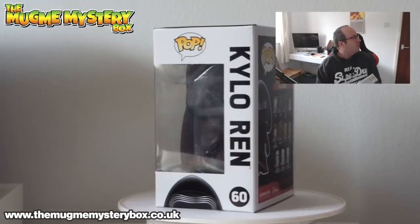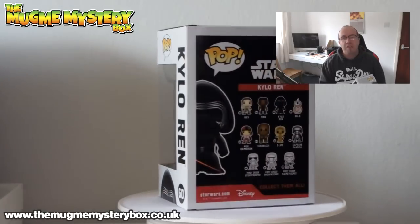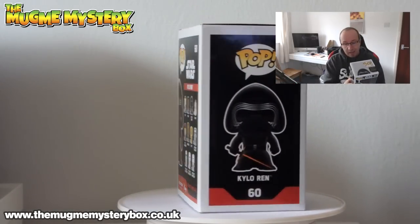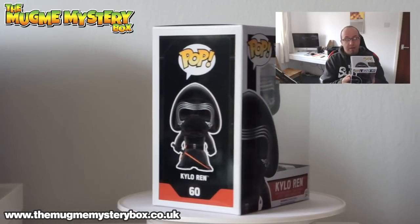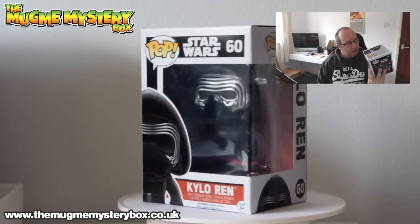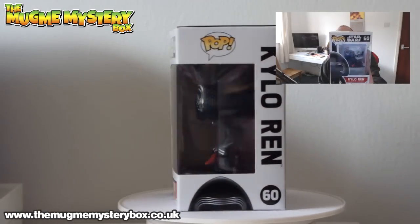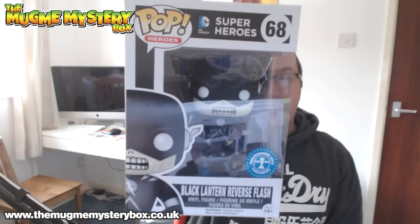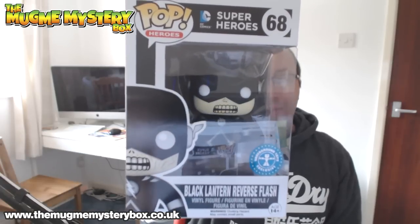I got one of the Finns, didn't I? I got the special edition Finn, an Underground Toys exclusive Finn in a box from someone else the other day. And we now have Kylo Ren as well. Awesome. So I'm sure he looks like a baddie. He's got his red sword, his red lightsaber, so I'm sure he is. He's pretty cool. And the final item is an Underground Toys exclusive again.